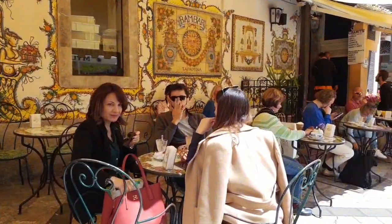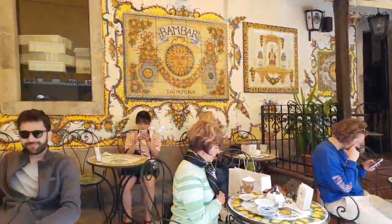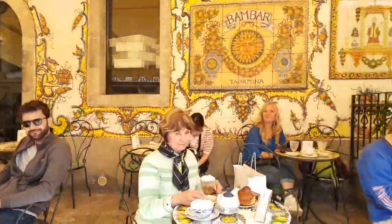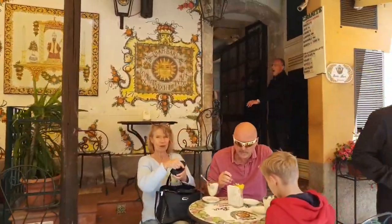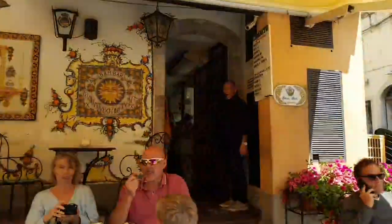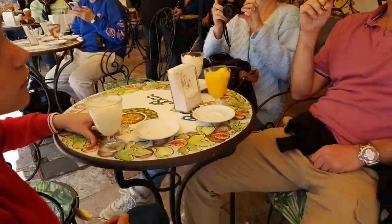This is probably the most famous place for granita. You know what granita is? Granita is a sorbet that they serve in a cup, and you're supposed to eat it with a brioche, a brioche that you dip in the granita.